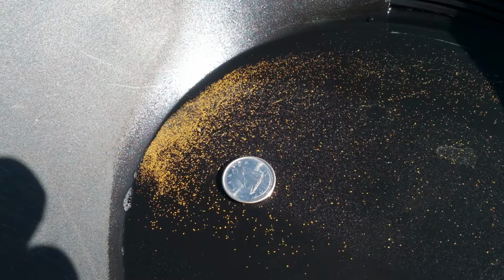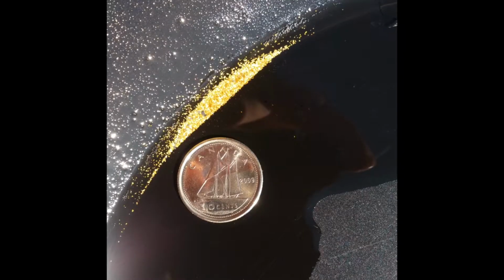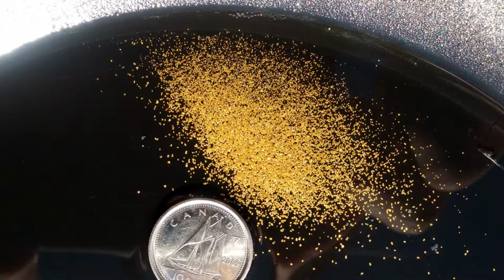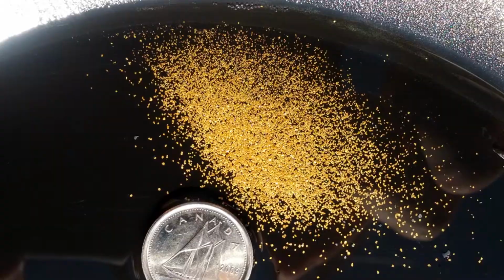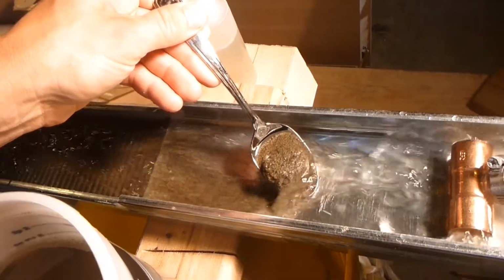It's really nice when you see a picture of gold to have some form of scale, which is why I always like to put a dime in the picture. Now this ridiculously fine flour gold unfortunately doesn't weigh as much as it looks, but it sure is pretty in the pan.